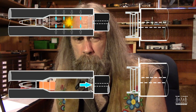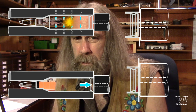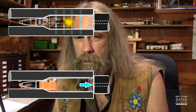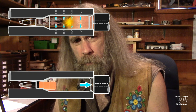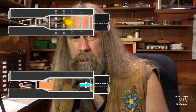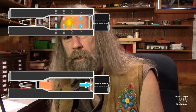Now that movement is going to require some stretch to let that case head move back and contact the bolt face, and the stretch is not going to happen in that thick part of the case head. There's a whole lot of brass there. If you look at a cross section of a case, you'll see that there's thick brass there. Where the case is thin is just right after that web in the case head, and then it becomes thin case walls. So there's a very localized amount of stretching that's going to occur as that head of the case moves back until it is stopped by the bolt face. So guess where it's going to fail?